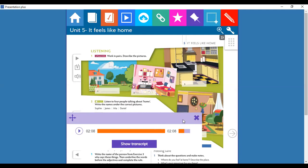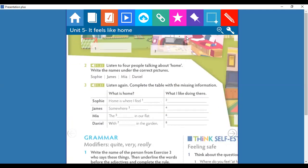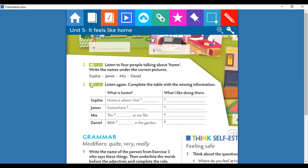Okay, I hope you've written the names under the pictures. So, the next task we should do is exercise 3. We should listen to the conversations again and complete the table with the missing information. The table consists of 3 columns. The first column is for names. You see Sophie, James, Mia, and Daniel here.